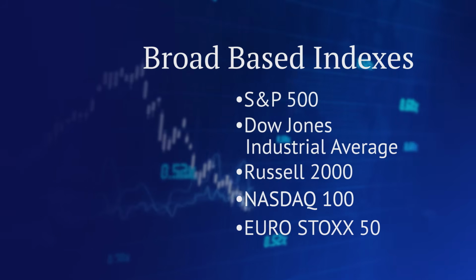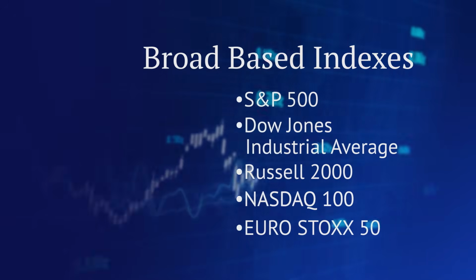A lot of times what we'll see with some of our competitors is that they'll create notes using some very high-risk stocks, and the terms are much better, but you're increasing your risk. And so what we want to do is reduce that as much as possible.